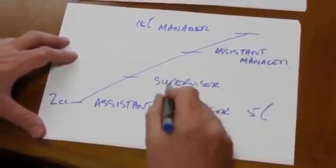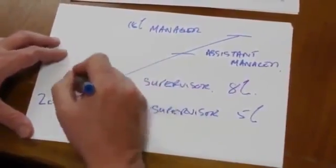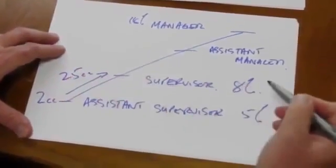Well, in order to move from assistant supervisor to supervisor, we need to turn over 25 case credits. This is not just you personally, this is you and your team. So, how would we do that? Well, there are all sorts of different ways that we can do it.